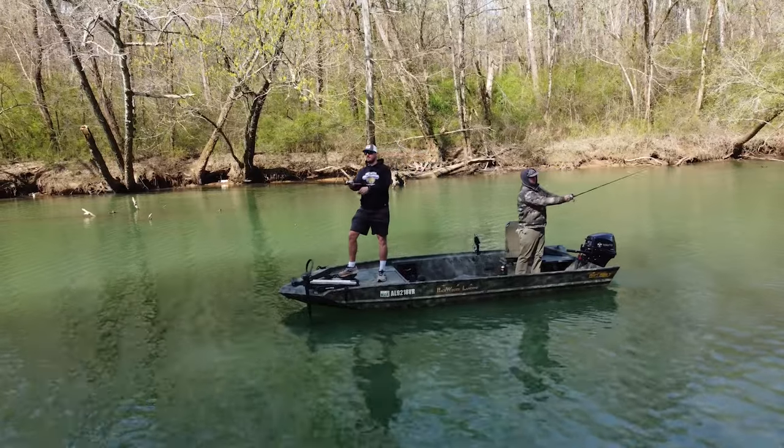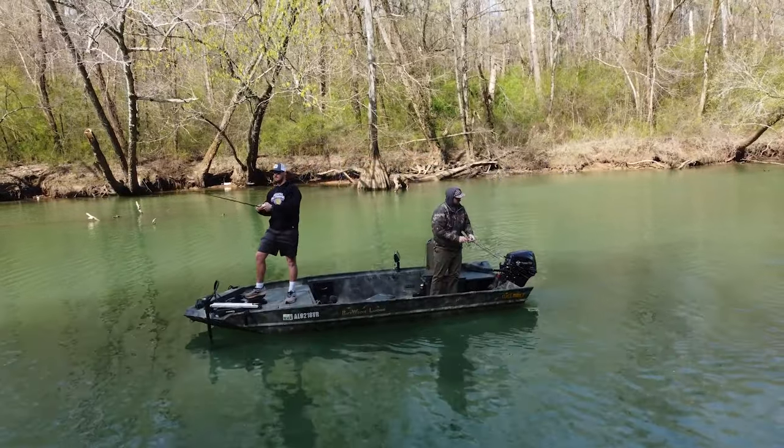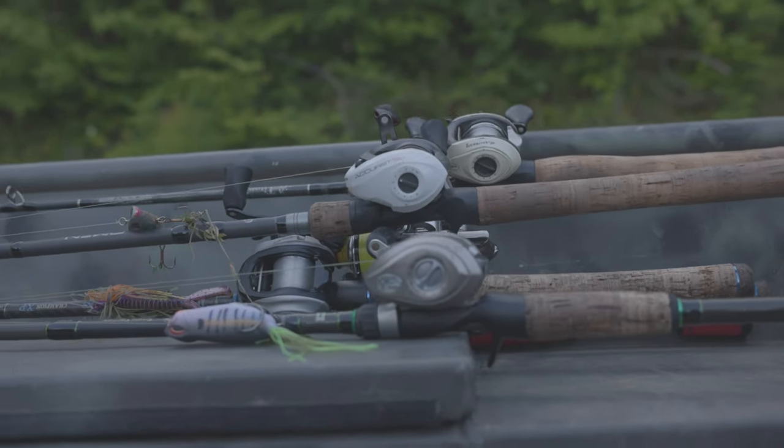So what I'm gonna be doing today is trying to fish up at the dam, a lot of current, a lot of big rocks, with little swim baits. And then as the day goes, I'm gonna push back and kind of fish some other stuff, some bigger rocks, with maybe some crankbaits and some jigs. So guys, hopefully they're pulling enough current today.